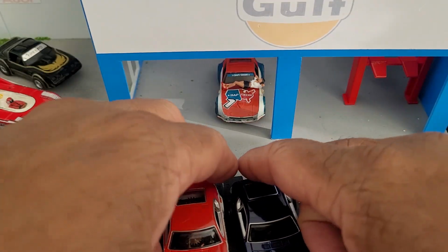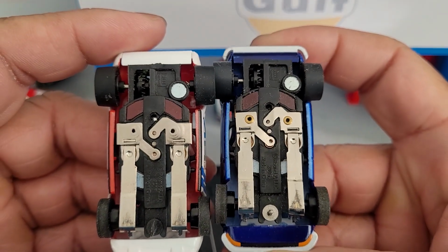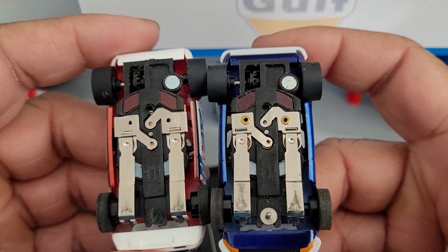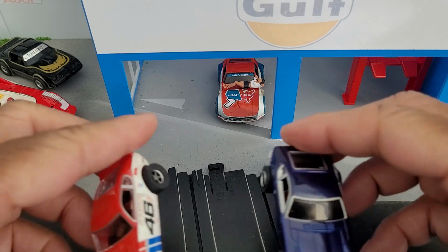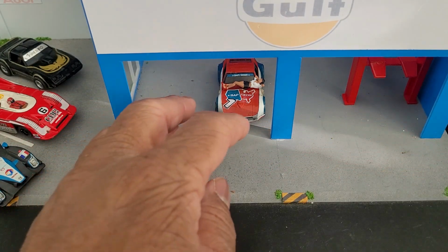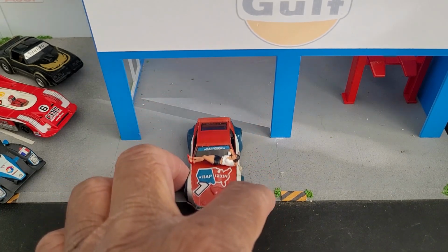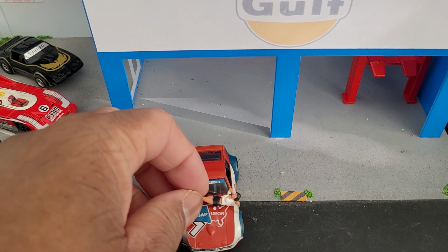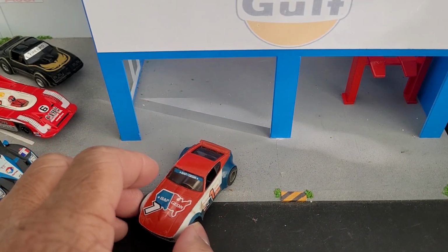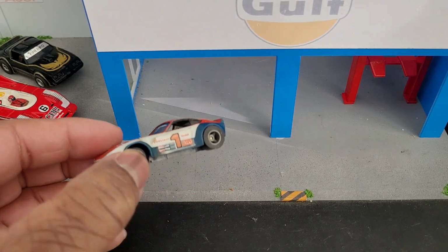And they're both on Auto World Xtraction, so it should be pretty evenly matched. Let's get this guy up here. Get his hands off that young lady over there. You gotta wait, honey. So let's get him up here.